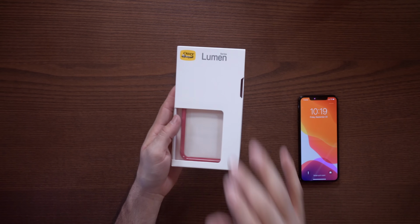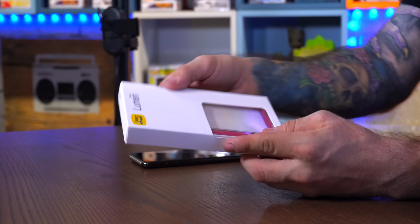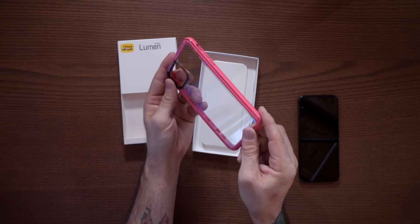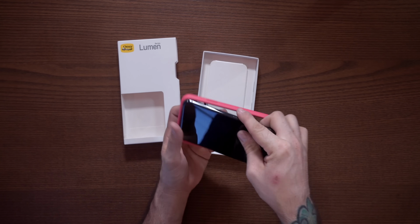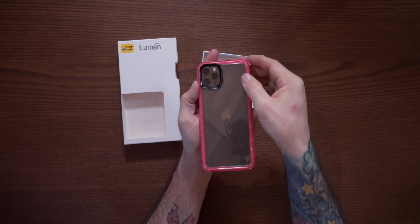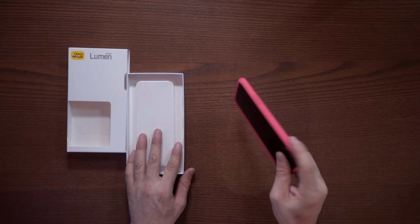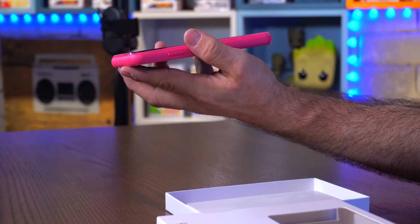Up next, if you're looking for some rugged kind of protection, I think that the Otterbox Lumen is definitely the way to go for style and protection here. You can see that there's a thick bumper on the side of this thing. Let's put it in here real quick. It really takes a push or two to get it in there, but you can see that we have a thick bumper on the side, which, as you can imagine, is really going to protect against drops, but we do leave the backside clear so that you can see everything that's happening.